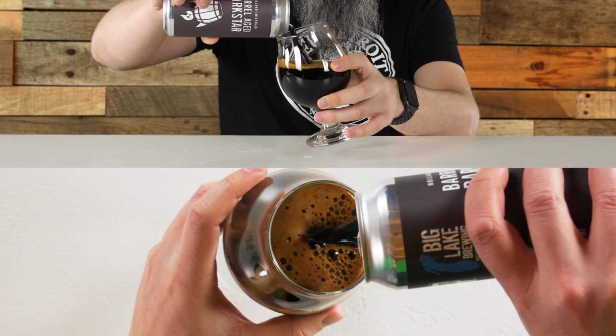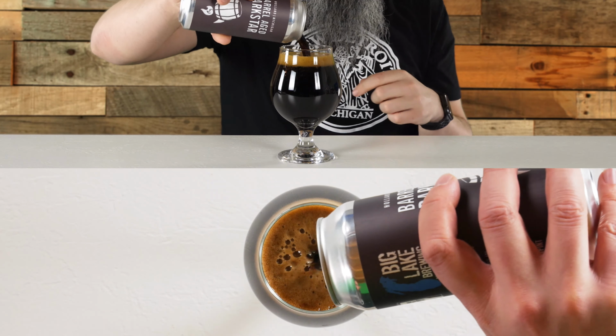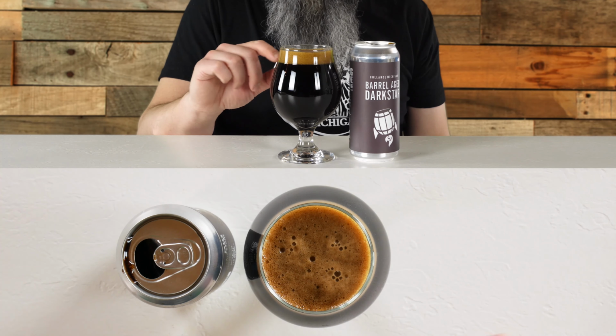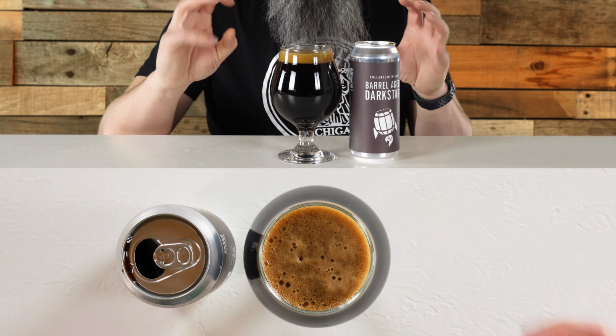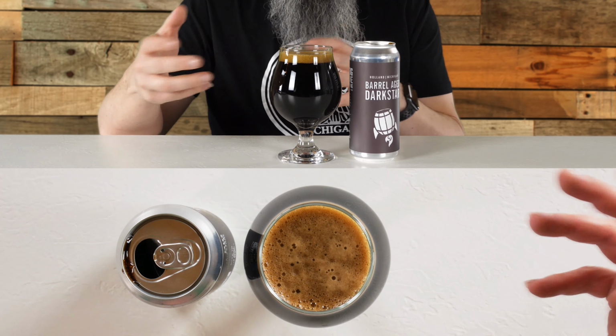I can barely see through it going into the glass. Sometimes as it's pouring, you can see through it really well, but this was pretty opaque. So it's really dark. Obviously, the head is about a finger's worth, maybe about a finger, and it's really dark, coffee colored, almost darker than beige, lighter than black.